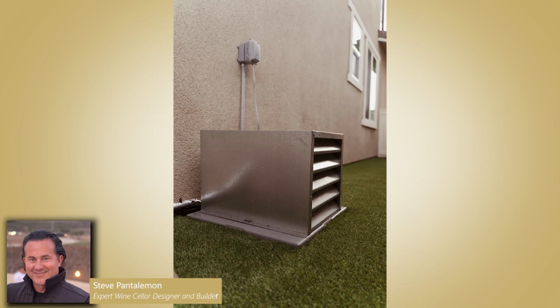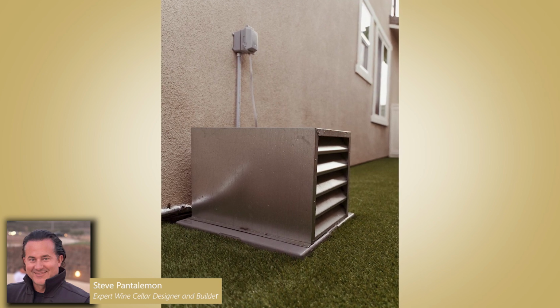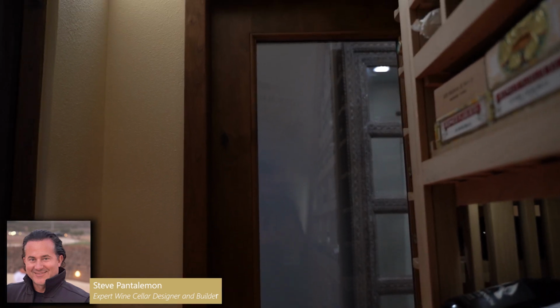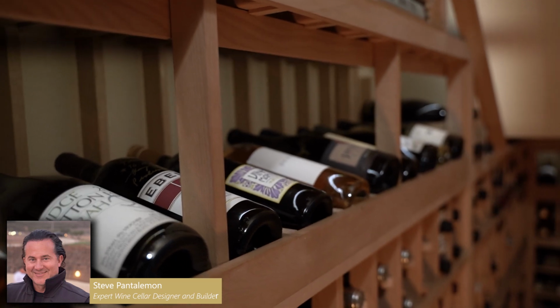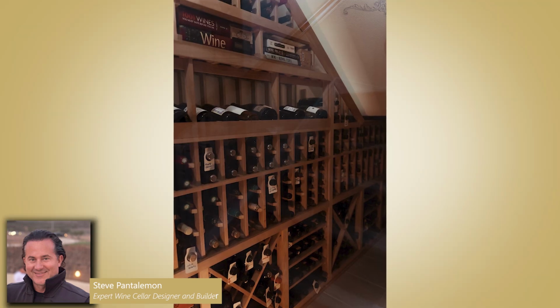You want to be able to get a split system unit if you possibly can, and not have to suffer through a self-contained unit that's a little bit louder and a little bit noisier. With under the staircase, there's always surprises and things that you have to think about while building. And cooling is the most important because you have a staircase.